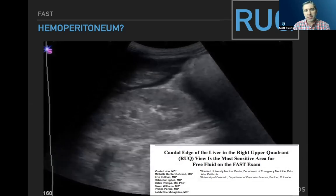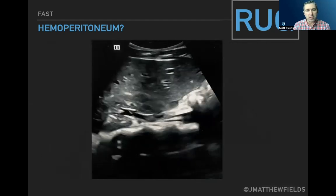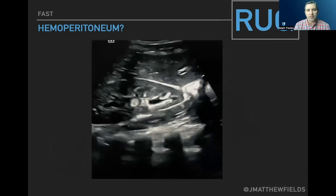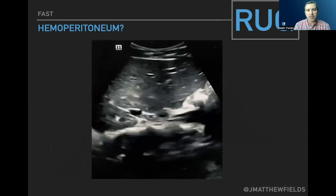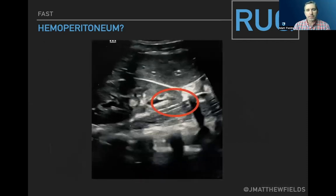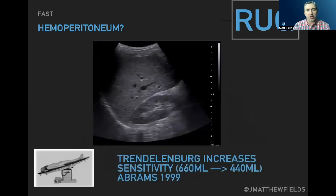I had a case of this the other day that I just added to you real quick, where you actually look at Morrison's, it's totally clean, but then you look right there and you see that free fluid hiding out down there, just below the kidney, right at that lower edge of the liver. Highlighted there for you. Sorry, the image was a little shaky. Took it on my iPhone.